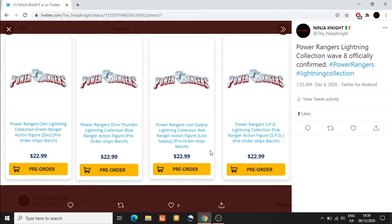I certainly hope so. I certainly hope there might be an extra accessory with him to entice me to buy that one. We've also seen recently the Target Spectrum series Lightning Collection, which features all of the characters that have been released just recently in a different type of packaging. So we will wait and see what happens there.